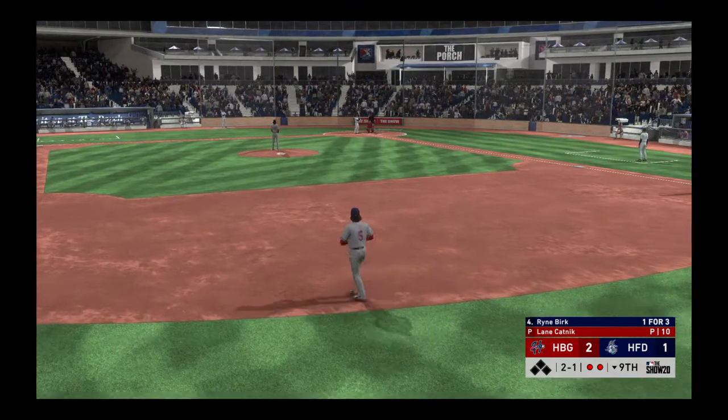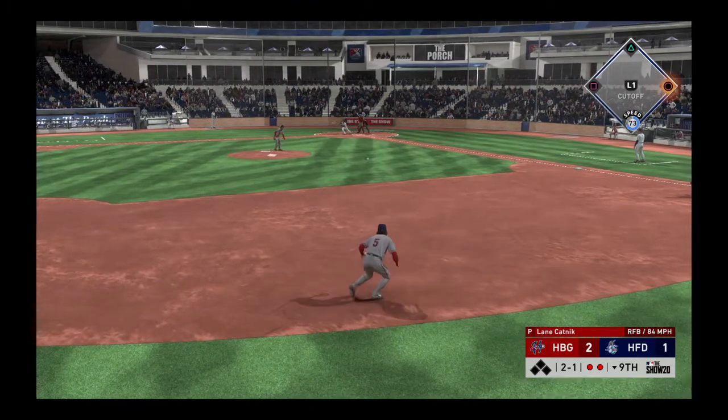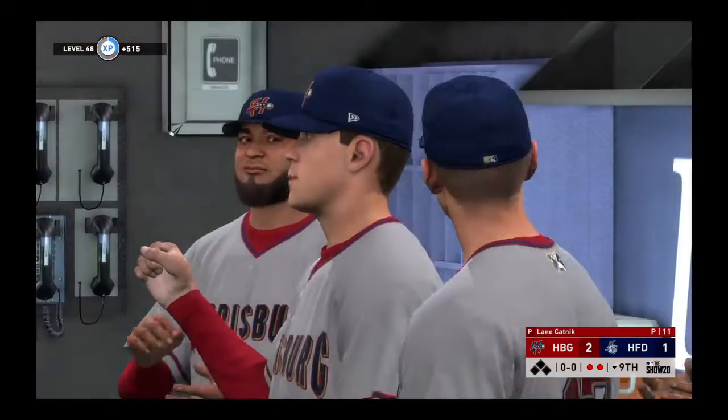So now it'll be the four-hole hitter, Ryan Burke. He got on top of one and was a ground-out victim last time. Hits this one hard the other way. He's right there. Throw in time, and the ball game is over.